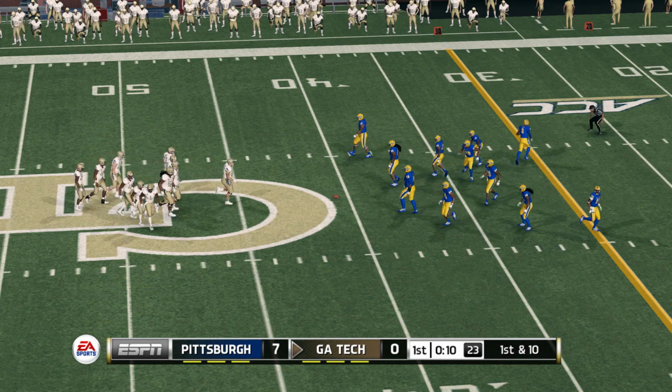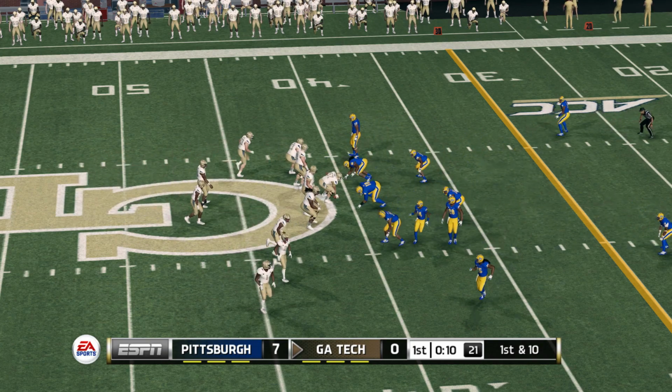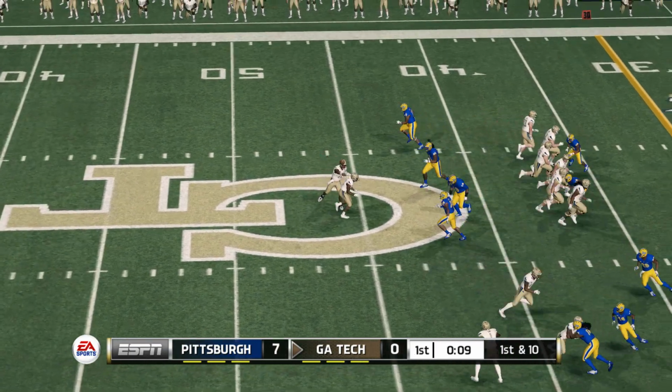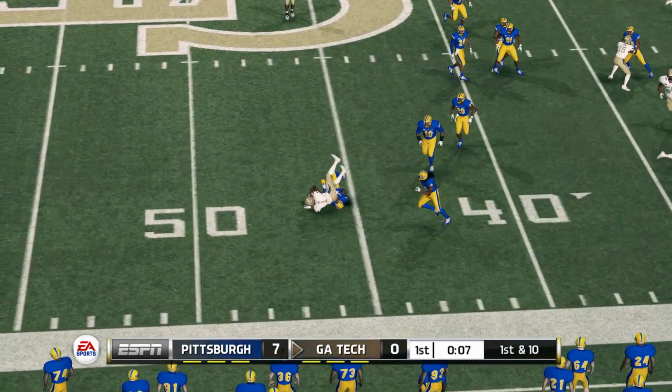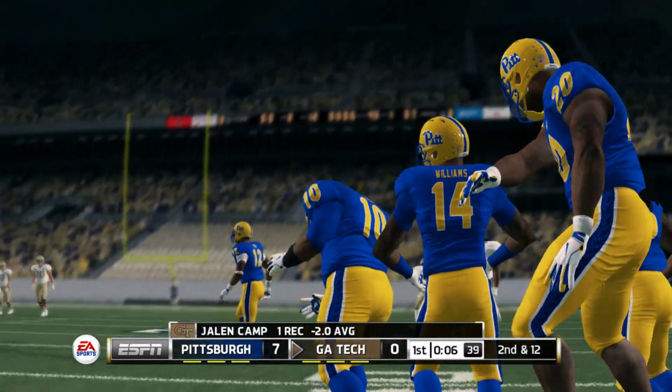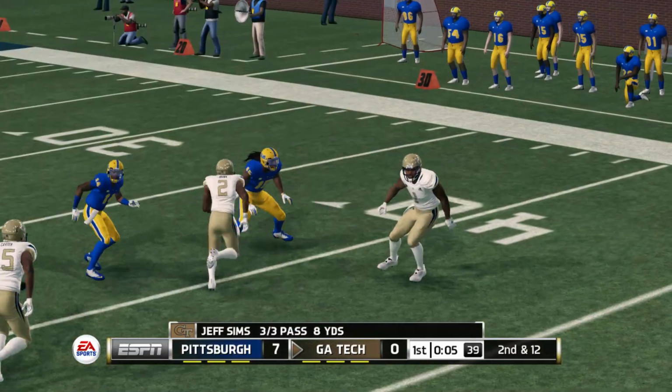From the 41-yard line, first down. But they're going to lose yards. He was tackled immediately. They're stopped 2 yards behind the line. Really, they just had nowhere to go after the catch.